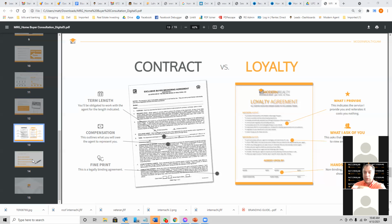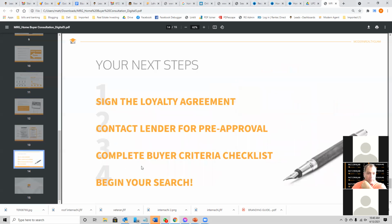I'm going to go ahead and jump forward. We'll talk about negotiating tactics in a different training. On our wrap up, your next steps: we want them signing the loyalty agreement and immediately getting them into the pre-approval process. So have your link ready to go, whether it's our friends at Norcom or someone else. Push it to them quickly, because now you have them on the hook and we want to keep reeling. Buyer criteria checklist: just find out what they want. Right now, we don't have a lot of inventory.